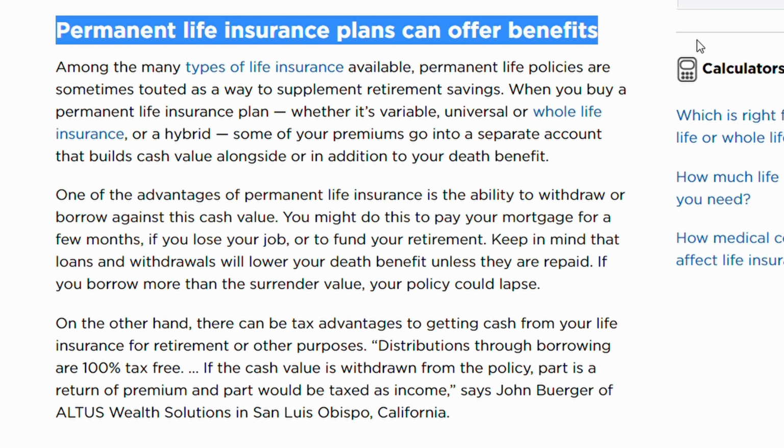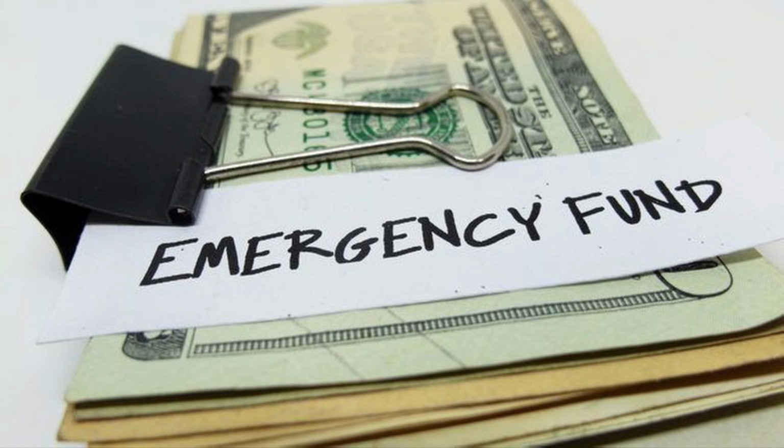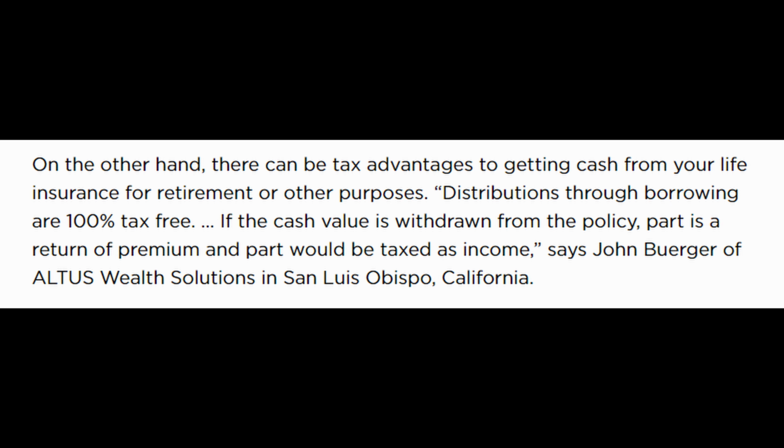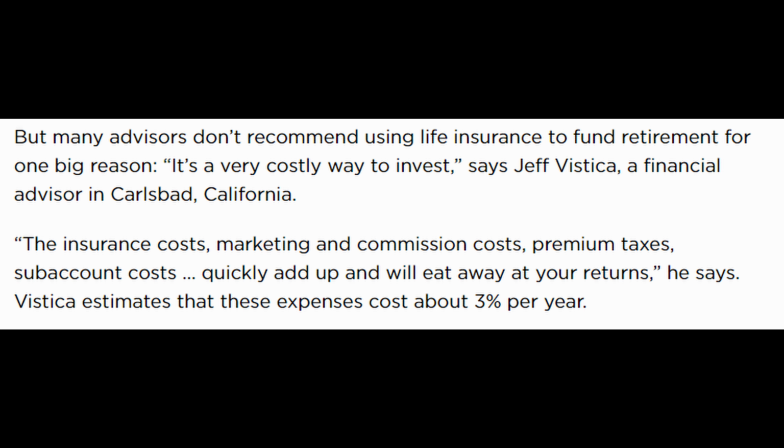The withdrawals are 100% tax-free, and a lot of people think of this as sort of an emergency fund as well. However, this option is generally regarded as a last resort because although they are tax-free, you can rack up a lot of other fees and expenses that will cost you around 3% of your total life insurance plan per year.